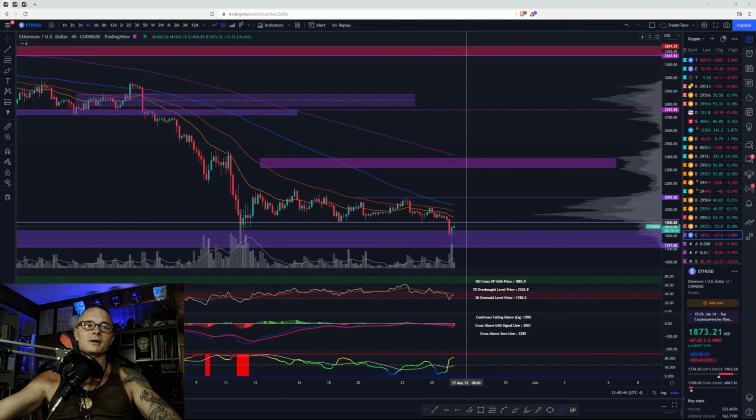We need to get back above this purple line right here, because if these moving averages start to fan out, I think we could break the bottom of this range right here, or the bottom of this region. That's if they start to fan out, and then we're being held down by the 21. If we can't get above that 21, we're in trouble.